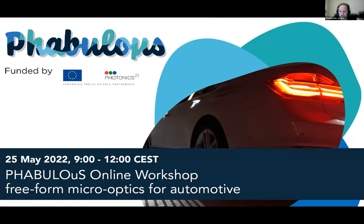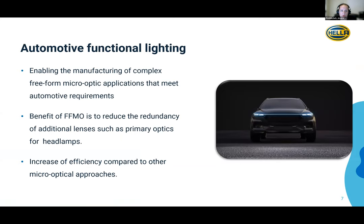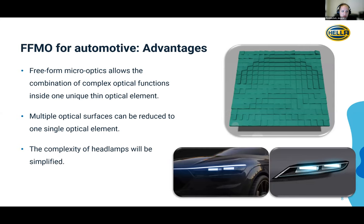When we take a closer look at one of those use cases, Hella is here in the room. As mentioned, if there are any questions, we can also answer that. Really, it is about enabling the manufacturing of complex reflow micro-optical applications for the automotive market. The benefit is that it reduces the need for additional lenses and increases the efficiency compared to other approaches. Micro-optics allows for a combination of complex optical structures, so we can really reduce the complexity and support the automotive industry in this way.